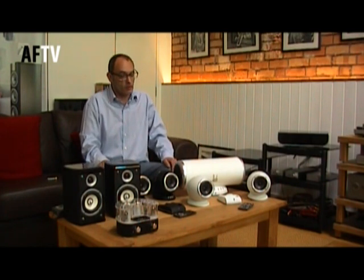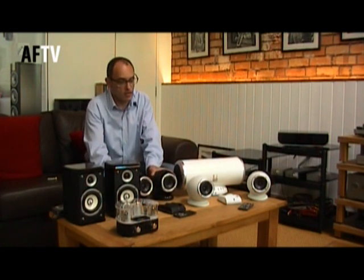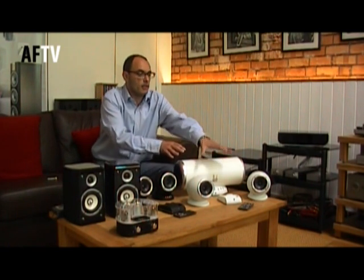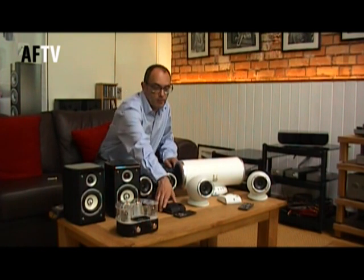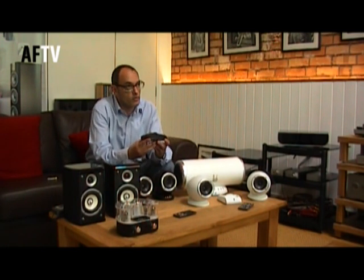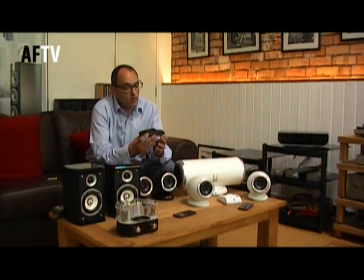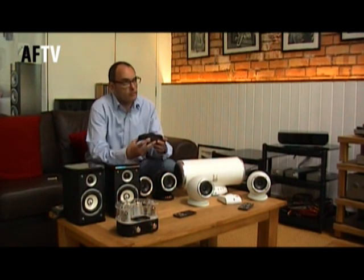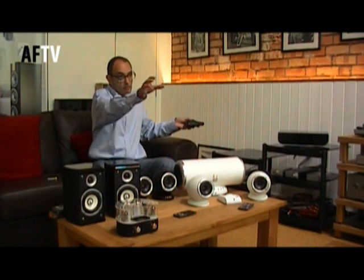Now moving on, we've got two new systems here today. We've got the Charlie 2.0 and the Charlie 2.1. 2.0 basically means 2 speakers, and the 2.1, 2 speakers and the subwoofer. Both of the Charlie systems come with an iPhone dock, except this is somewhat different to all of the other docks that are out in the market today. This is actually a wireless dock, which means you can have the dock close by you when you've got your iPod or iPhone inserted, and the speakers can be the other side of the room.